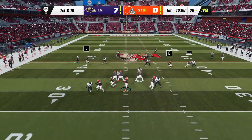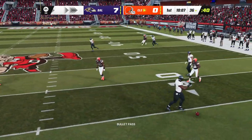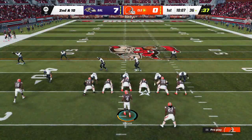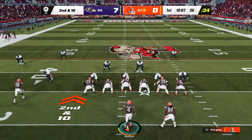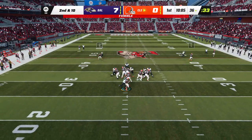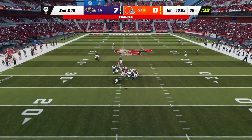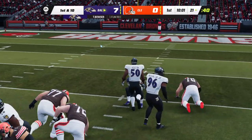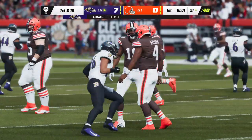On first and 10, Watson. A quick throw knocked away. It's incomplete. Quarterbacks work all the time on manipulating a defense with their eyes and their head movement. In this case, he just stared the receiver down. That allowed for excellent coverage. The ball is out. Watson lost it. And it's picked up by the Ravens. And his guys are going to take over at the 21-yard line.